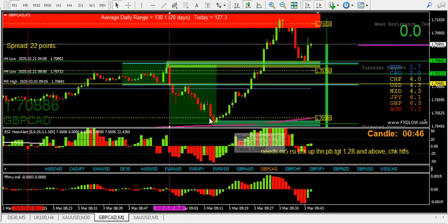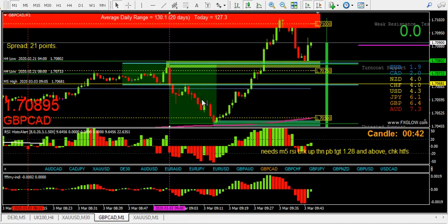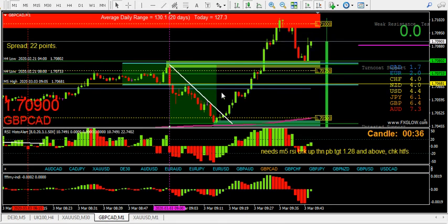You can see how the price respects that. You could have drawn a descending trend line here just to add a little bit more analysis, but that's it, guys.